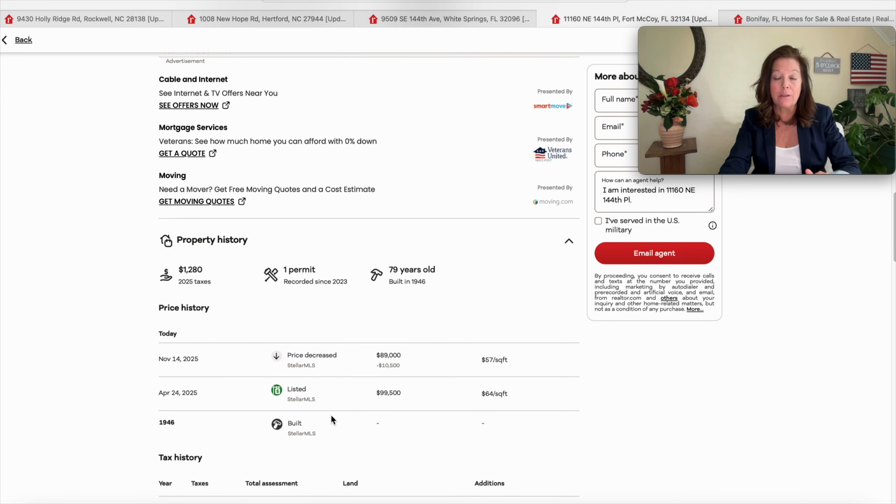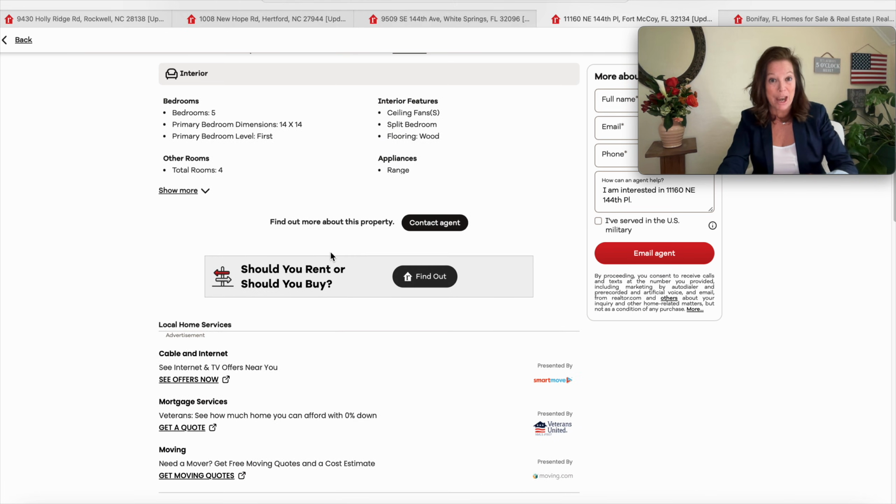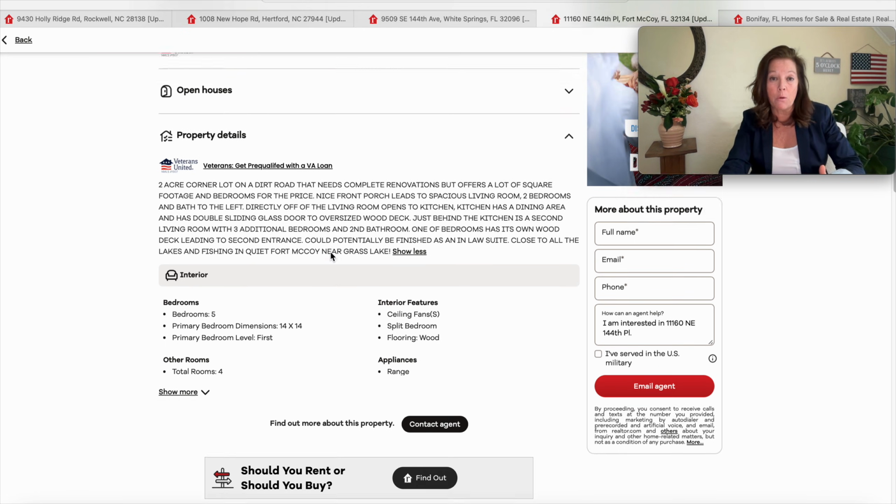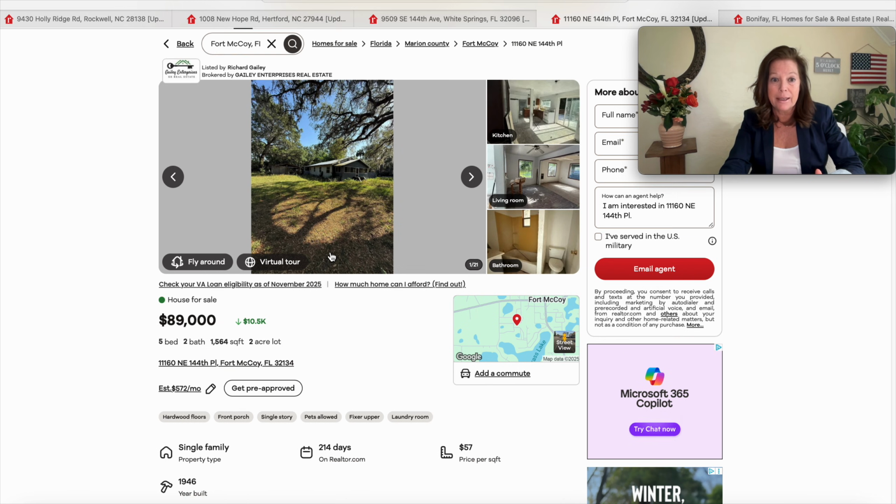And it states here it was listed for $99,500. Now they're down to $89,000. And the house is 79 years old. Somebody go check that out. That may be just sitting there waiting for the right person. I mean, maybe these photographs don't do it justice. Sitting on 2 acres of land, and I bet that was part of a larger parcel at one time. Right near all those natural springs. Wow. 2 acres, $89,000. That's Fort McCoy, Florida, in Marion County.